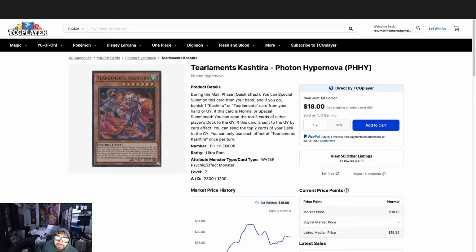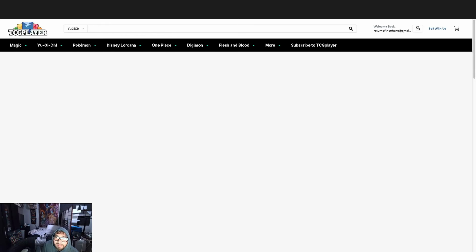And if you guys think this card could see another price spike and go up even higher, because it hasn't got a reprint, but it is from Photon Hypernova, so should be in the tens. But it is one of those cards that Tier Elements does run like at like 2 or 3. And it only has one printing, so maybe it might see another price spike if Tier Elements does top an event. But we'll see what happens.